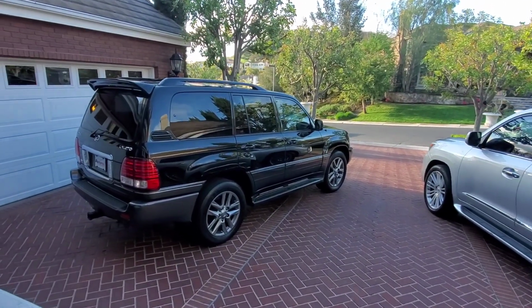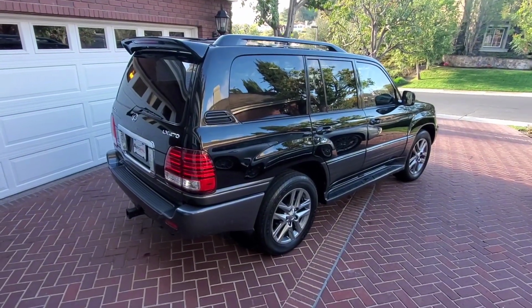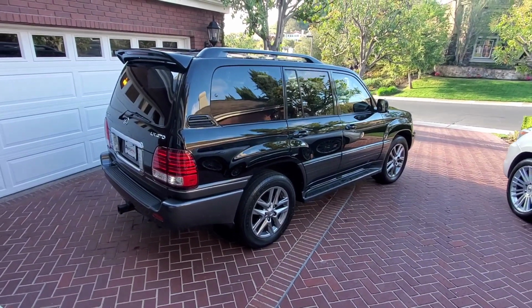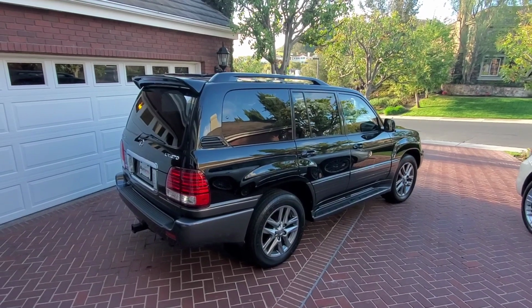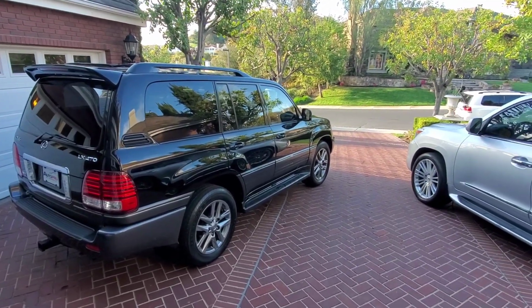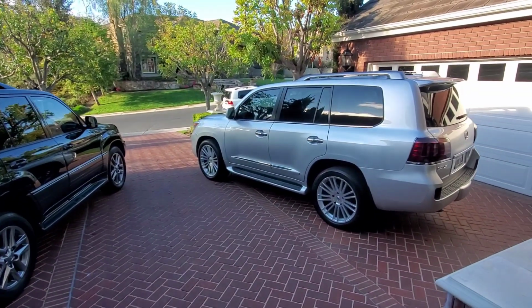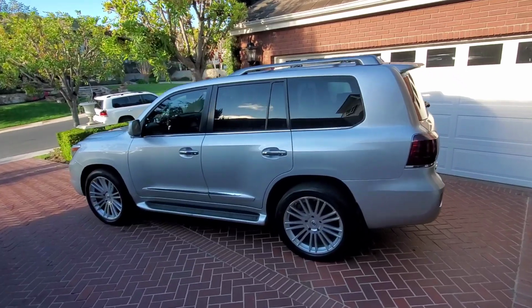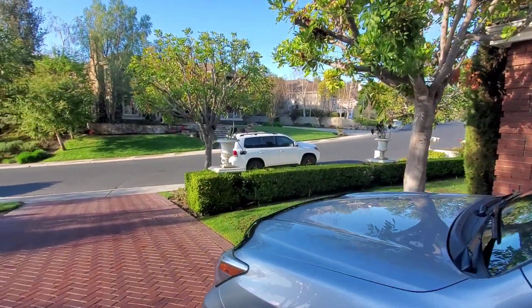The reason being is the automatic height control on these cars. That is your limiter, because the automatic height control goes into a safety mode if you're towing too much, and it will automatically lower. This is to the demise of a lot of people that purchase these trucks and they're going to tow. So if you're towing a lot, you might want to consider this, or if you're towing more than 7,000 pounds, you want to consider that out there.